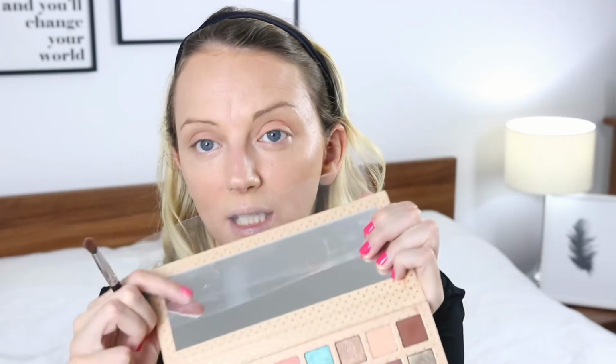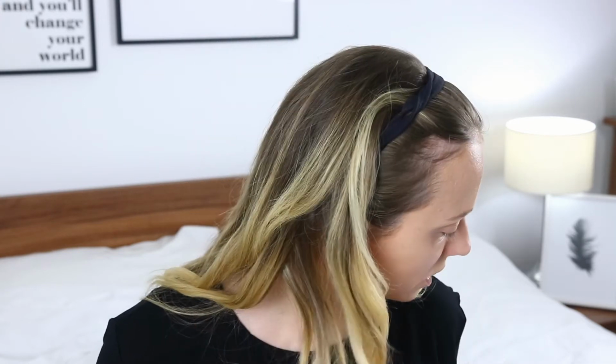As you can see, it's a really nice peachy orangey colour, and it's really pretty with the darker shade which is next to it, and I'm going to do that in the crease. For that I'm going to use this brush, which is slightly thinner and angled, and just makes it easier to do the crease.